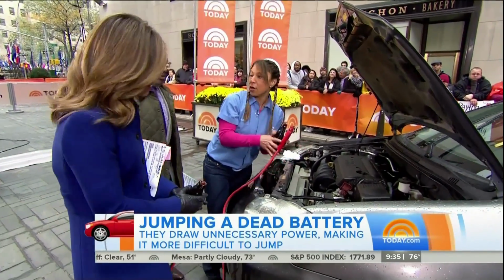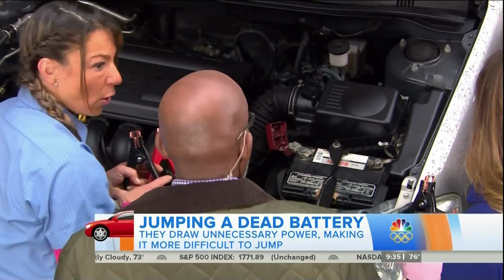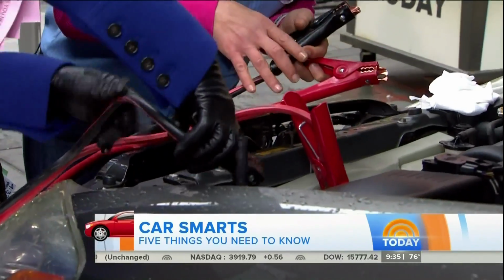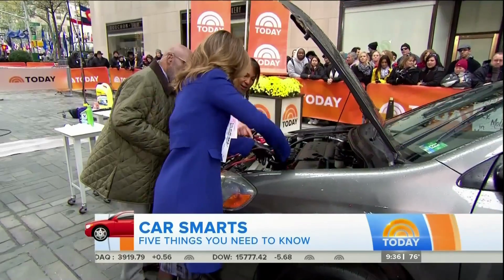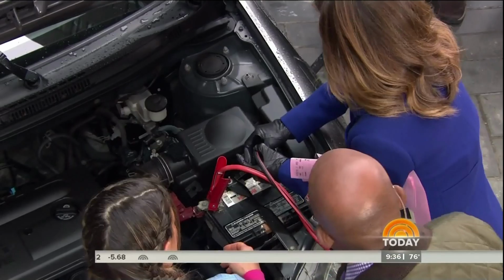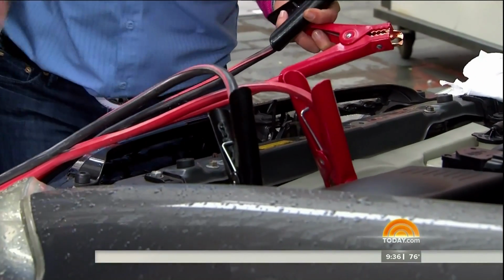You're going to put the red to red, the positive to the positive, and it's indicated on the battery. Put the alligator clips on. Use your strength. Yep. I put mine on the black. Put yours onto the black. Okay. Wait. Gonna squeeze it harder. Yeah, the gloves make it slippery. There you go. Now you're on. Got it. Okay. Red to red, and then black.